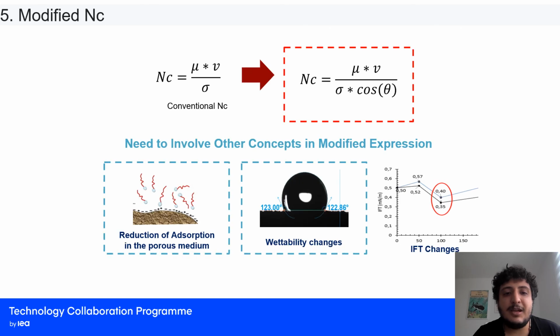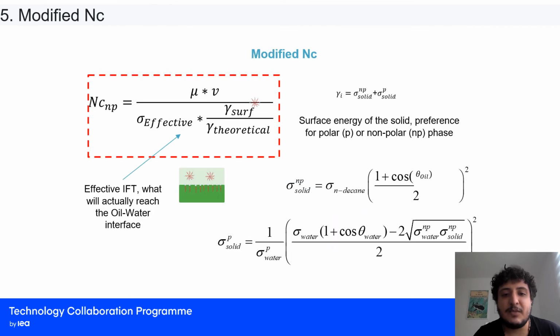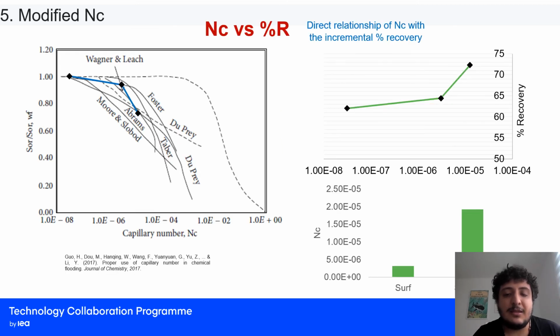And finally, we have a modified equation for the capillary number, in which we include the reduction of the adsorption of the porous media and the effective interfacial tension that we will have in the system. This is the equation in which we make a correction of the interfacial tension taking into account the concentration of surfactant that actually is going to reach the oil and water interface. And we have found that doing several tests of oil recovery and capillary number, there is a direct correlation that fits all the previous capillary number equations that have been implemented.